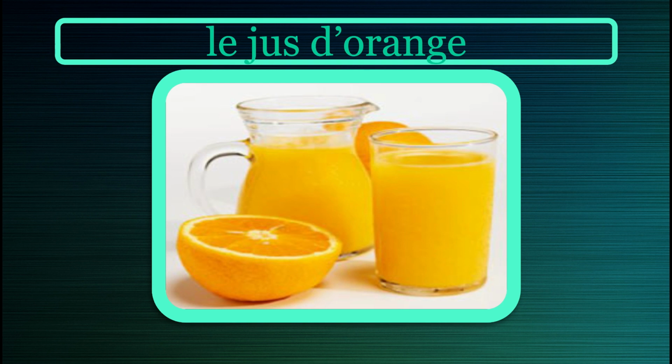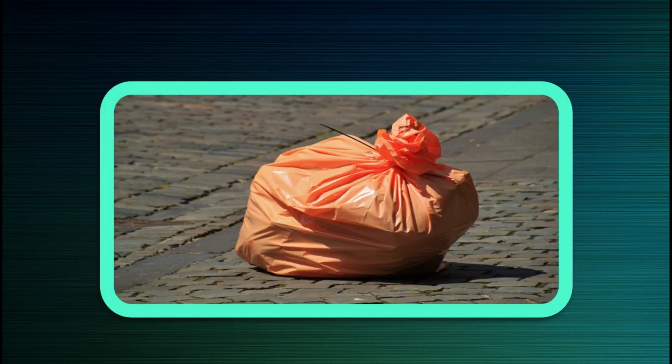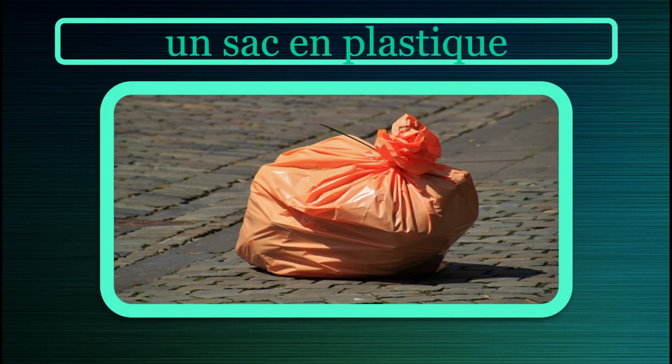It also looks like words in English. And le jus de pomme, which is apple juice. Okay? On y va. On continue. So a lot of these words are a little bit of review too, which should help with remembering them. Okay? Prochain mot de vocabulaire, un sac en plastique.